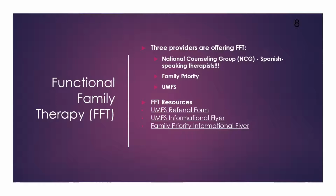But I think for me anyway, my takeaway is that the kids who are being served by MST are a little bit more on the conduct disordered side, and the FFT kids, we can use that for kids who are maybe more anxious or school refusing, maybe have a history of trauma, where you're really trying to improve the functioning of the family. So there are differences, but I think we'll tease that out a little bit more over time.